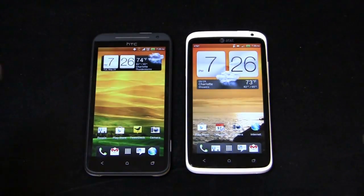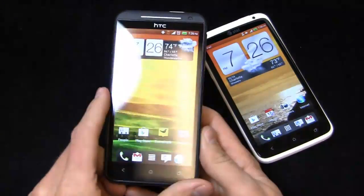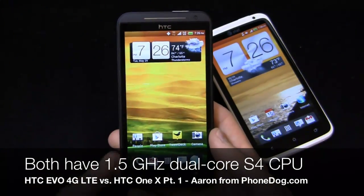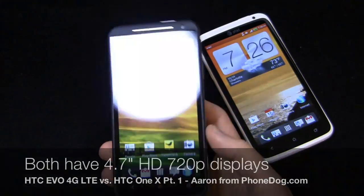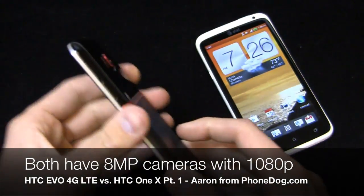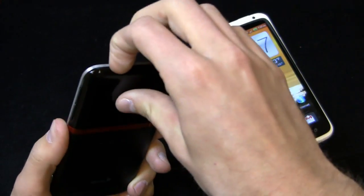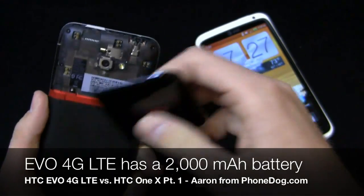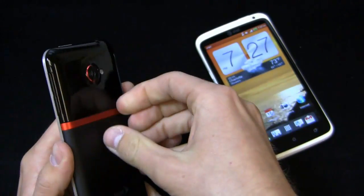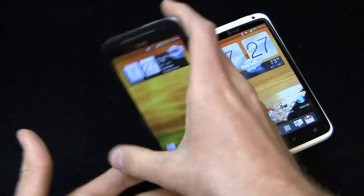So you got two phones here, both HTC, both different designs though, but both with a lot of cool features. Obviously on Sprint, on AT&T. Let's do a quick rundown of the specs here. 1.5 gigahertz dual-core Snapdragon S4 processor here, a 4.7-inch HD display with 720p, an 8-megapixel camera with 1080p HD video recording, a 2,000 milliamp hour battery, so a nice big battery, even though it's non-removable, a micro SD card slot, which is hidden behind this little panel. So even though, again, the battery is non-removable, you've got a micro SD card slot, you got a kickstand on this bad boy, preserving the original EVO line with a little kickstand, which you can actually use on the front or on the back side.